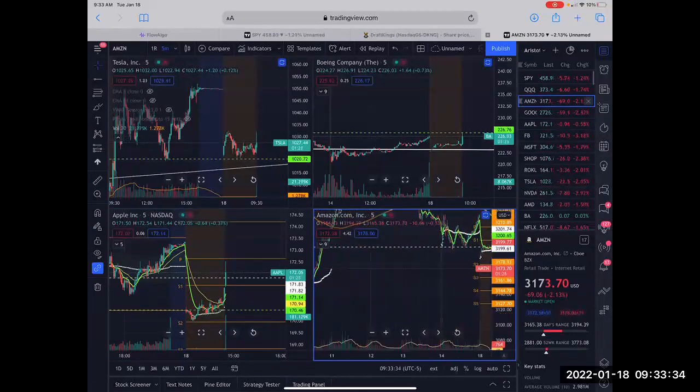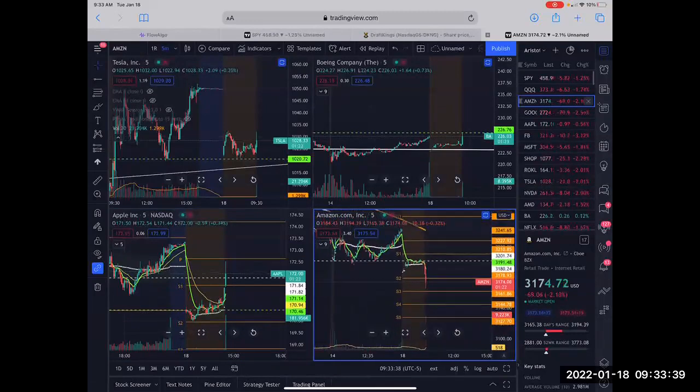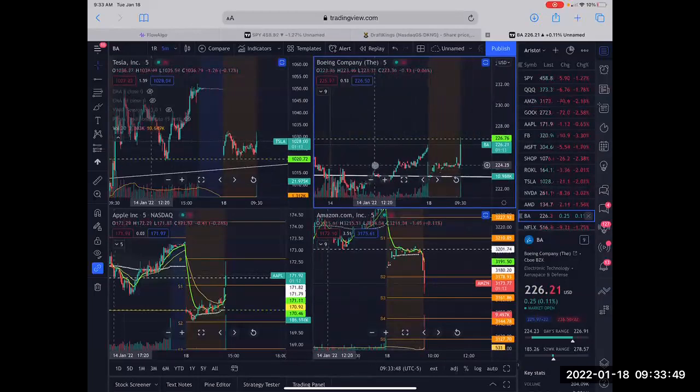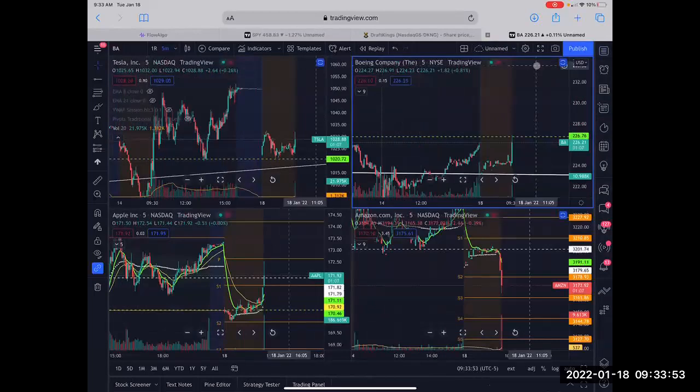Well, not all the way. So we got a lot to watch. But Boeing is trying to break out. I actually would have took this trade pre-market.